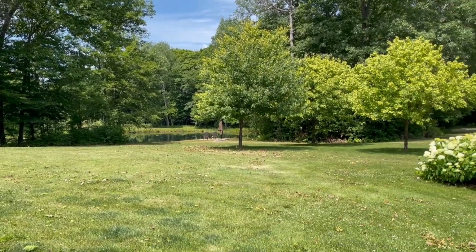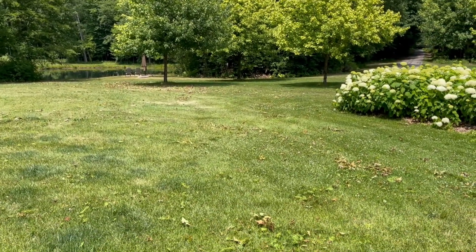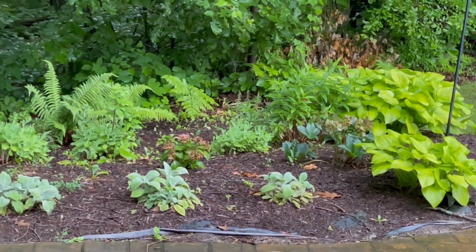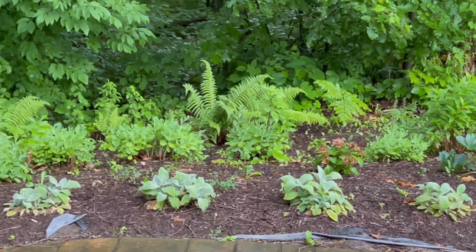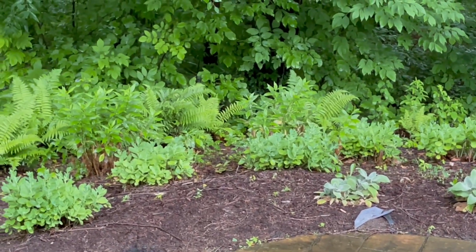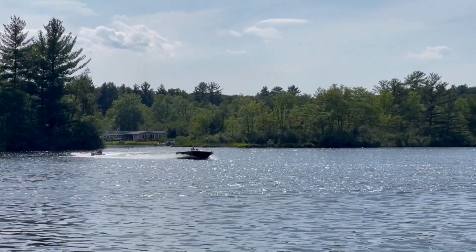Next up on the list is getting the lawn mowed. But for every bed that I weed, there's 2 or 3 more that are in desperate need of help. But it wouldn't be a weekend without a little bit of fun too.